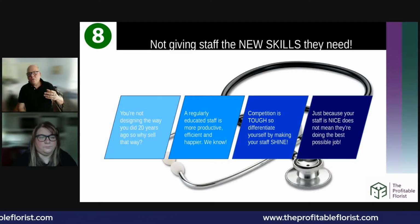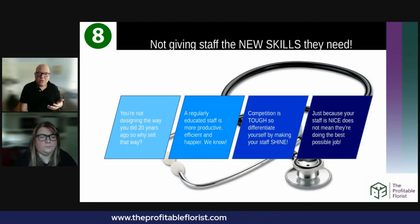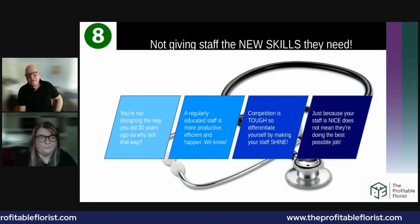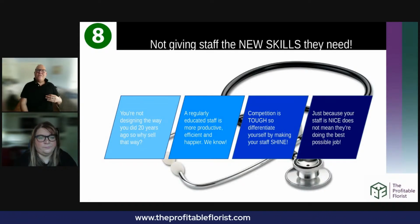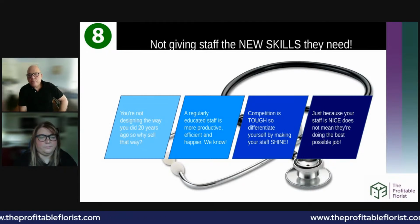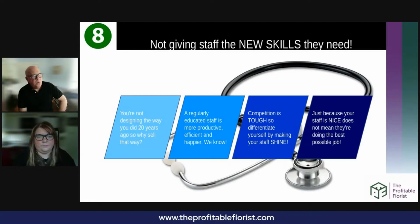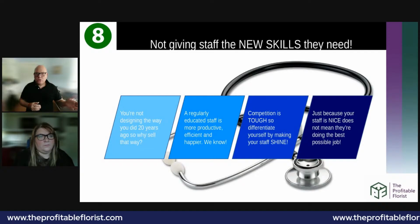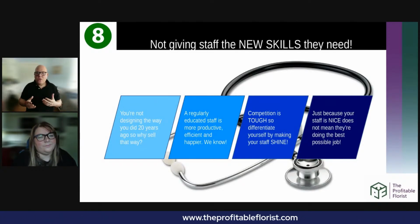And the more regularly that you educate your staff, the more productive they're going to be, the happier they're going to be, the more likely they are to stay around and stay with you. Because trust me, when staff members see you as an owner manager investing in them and their professional development, they appreciate that. And florists are always talking about the competition, whether that is the flower shop down the street, the grocery store, the order gatherer, whoever it is.